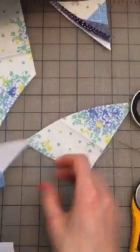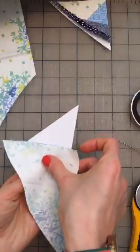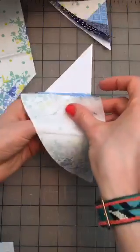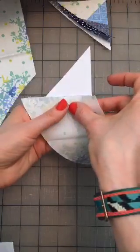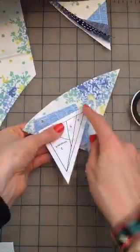Because triangles can be tricky. So let's just try putting this straight edge along there. This is the straight edge that we just stitched. We'll put another straight edge along there. And let's do our little pin and test. Right side, we did right sides together there.